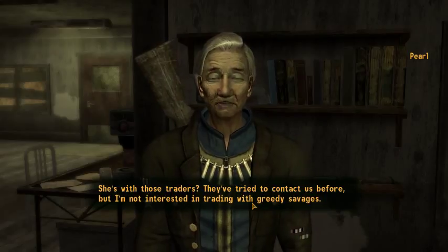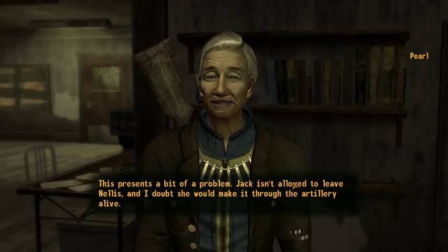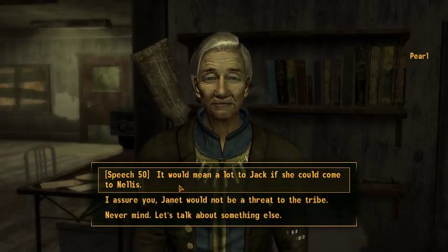Trading with greedy savages. This presents a bit of a problem. Jack isn't allowed to leave Nellis, and I doubt she would make it through the artillery alive.